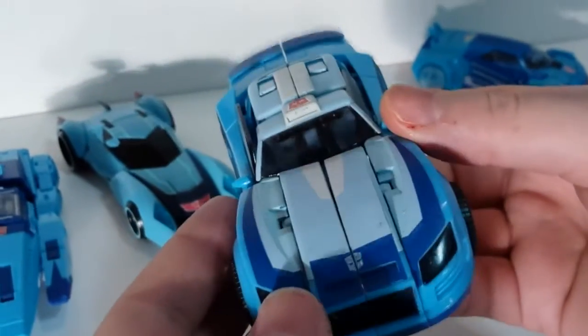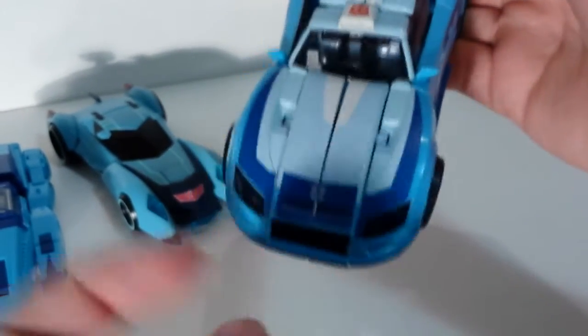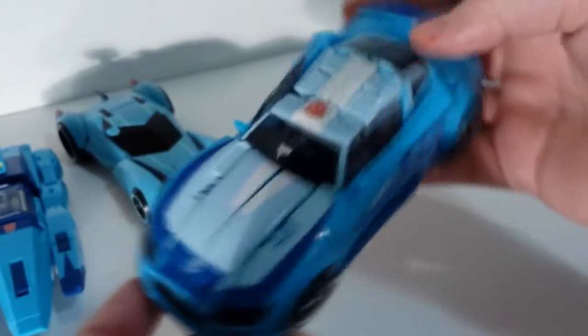But it's obviously easier to get it into the robot mode than it is to car mode, but if you're going to get this guy, definitely pick up the Repro labels, because you can see they do wonders for it.